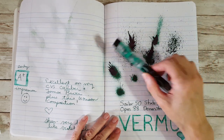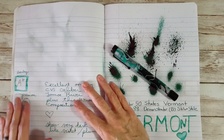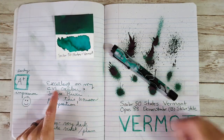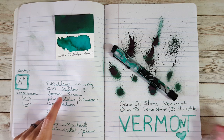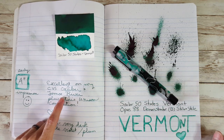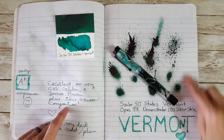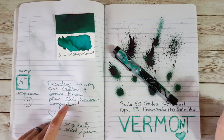And it looks great in this. And this is really good on the cheaper paper. It's excellent on my CVS caliber. I've already taken notes out of a book I'm reading right now. And I like it on this too. I didn't feel it was dragging. It didn't feel dry.